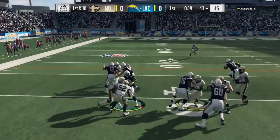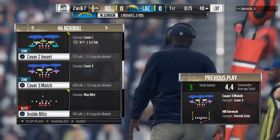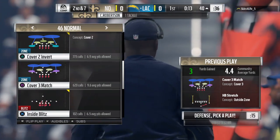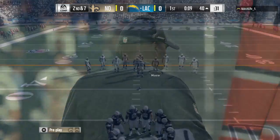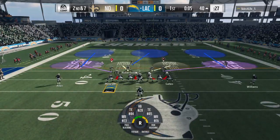Rivers going to turn and give this one to his running back, Gordon. And he'll take this one down to about the 40. A gain of 3, 2nd down. Not much happening there on 1st down. I thought there might have been a hole for a split second. Yeah, but it dried up pretty quickly, didn't it? Closed fast.